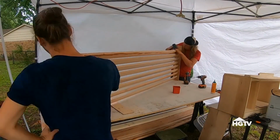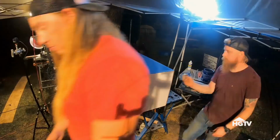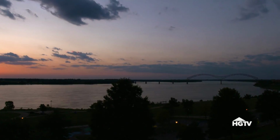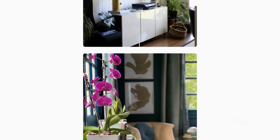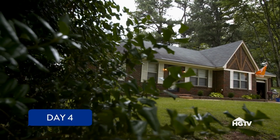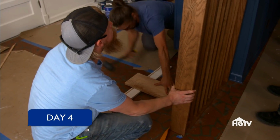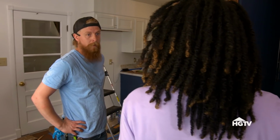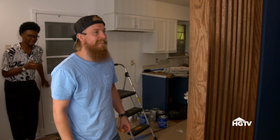Since I saved a few $100s on the marble backsplash, I should be able to stay on budget even with the addition of the new room divider that wasn't in our original plan. What do you think? A little separation never hurt nobody, right? Never. And it's removable.